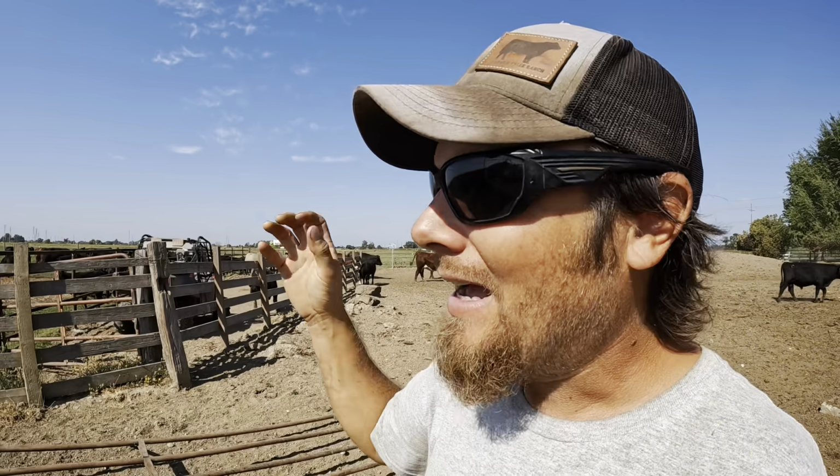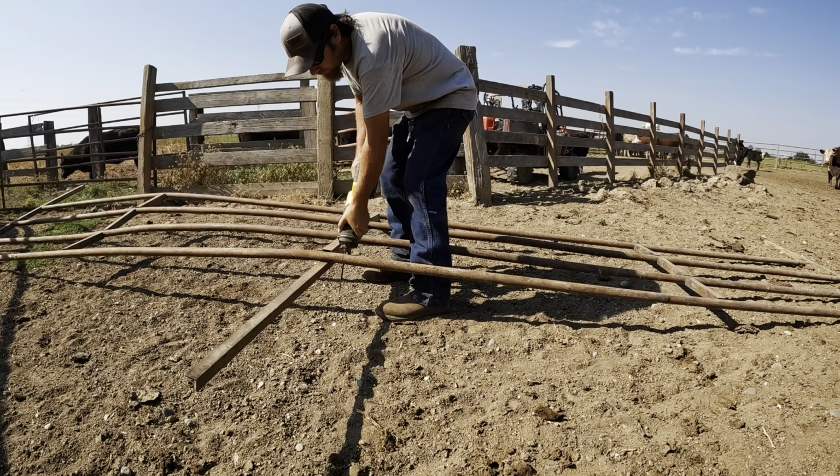We're down here in the corral now, and there's a few little jobs that need to happen down here. The first of which is I need to get this old mangled panel out of here. I've got my Sawzall here with me today. We're gonna cut this up, salvage what's good, and get rid of the rest.